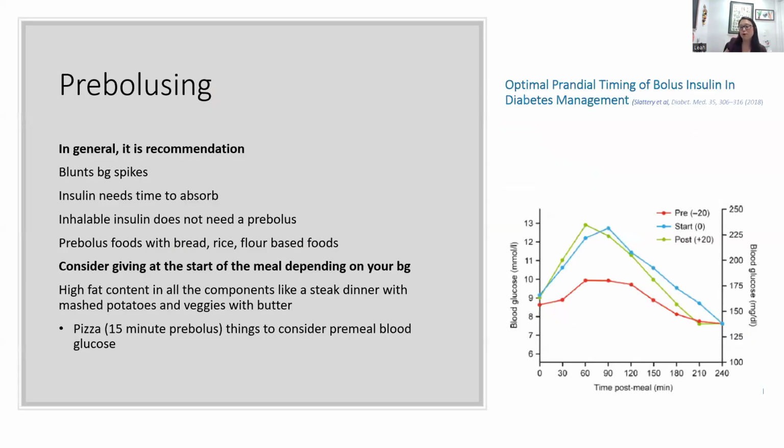This is something for people who are using insulin. So really thinking about, when do we give our insulin? Are we giving our insulin 20 minutes before we eat and put carbohydrates in our body? Or are we giving it after? Or are we giving it at the start of the meal? So the 20-minute pre is that red line in this graph.